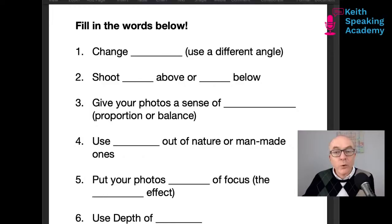What's the missing word? Give your photos a sense of something, meaning proportion or balance. Use something out of nature or man-made ones. What can that be? Something out of nature or man-made ones. What is that? Put your photos blank of focus. The blur effect. What are the missing words? And finally, use depth of blank. Okay. So just have a quick look at those.